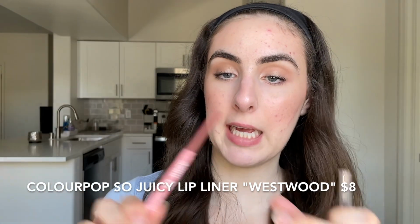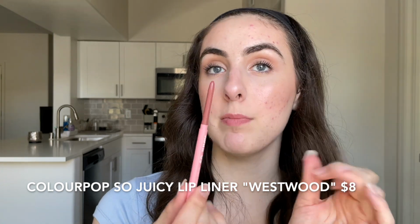A new lip liner. This is the Colourpop So Juicy lip liner. These are plumping lip liners. They have a peptide in them that is supposed to help plump your lips over time, and they have a little bit of menthol in it to plump your lips while you are wearing it as well. It is very creamy. It glides along the lips very well. It's not a traditional lip pencil. It's not dry or anything like that. It is very, very creamy.